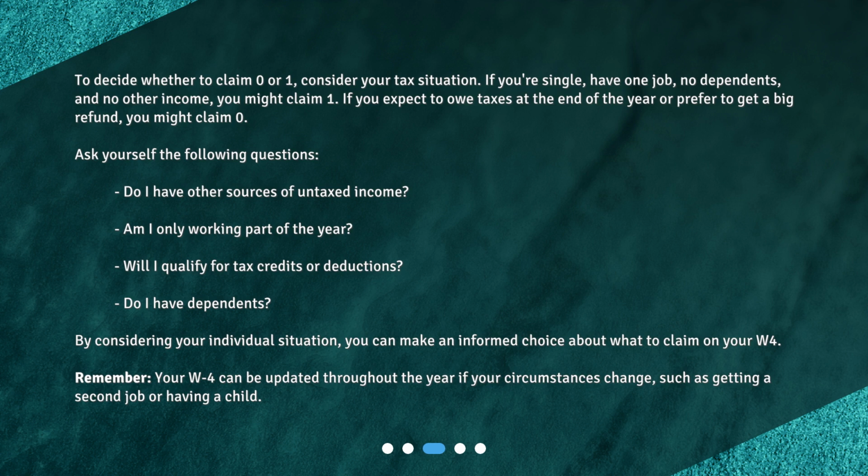Do I have other sources of untaxed income? Am I only working part of the year? Will I qualify for tax credits or deductions? Do I have dependents? By considering your individual situation, you can make an informed choice about what to claim on your W-4. Remember, your W-4 can be updated throughout the year if your circumstances change, such as getting a second job or having a child.